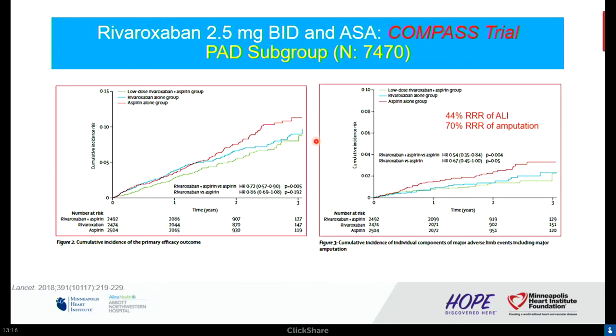in the graph there. But also if you look at the limb outcome, there was significant reduction of major limb adverse events with rivaroxaban 2.5 milligram twice daily plus aspirin versus aspirin. And as a matter of fact, 44% relative risk reduction of acute limb ischemia, 70% relative risk reduction of amputation. That's incredible to see this reduction with this combination.